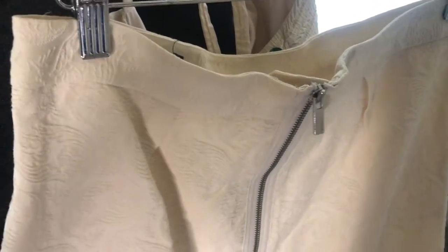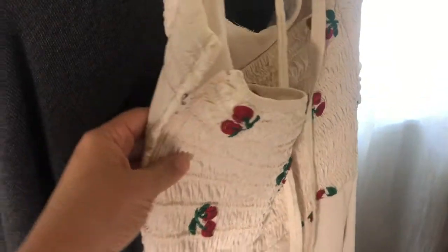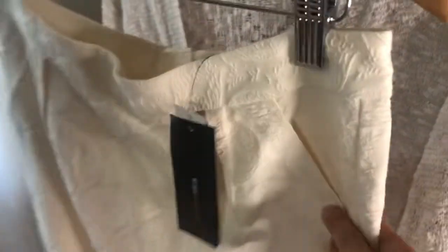And I priced the Bcbg skirt at $50. Oh, and the Betsy Johnson dress I priced at $60. So $60 on the Betsy dress, $50 on the Bcbg skirt.